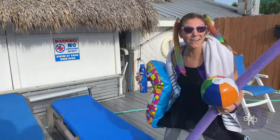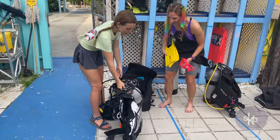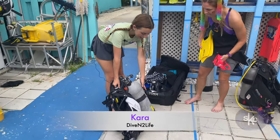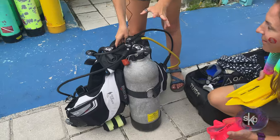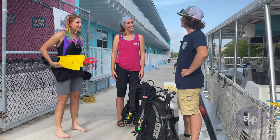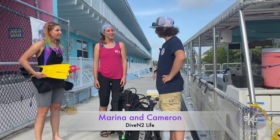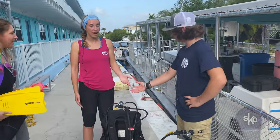All right, let's go. So first you're gonna wanna take your BC, your buoyancy compensator, and attach it to your tank with your big strap. And then you'll also attach the safety strap just for a little precaution in case this one has any issues. So we do a buddy check every time we go diving to understand what our buddy has, and so we're prepared for it. So Marina, go ahead and walk with your gear.